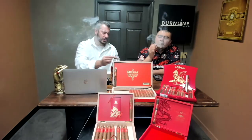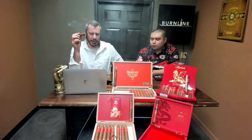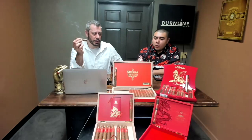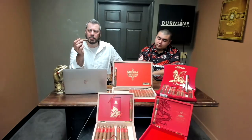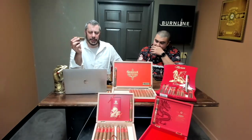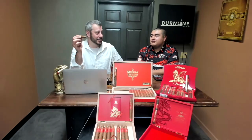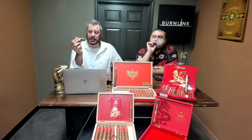Touching back on this cigar, we are here at the Rocky Patel Cigar Lounge at Davidoff Cigars in Westminster, Maryland, and we are smoking the Gurkha Year of the Dragon, 6 3/4 by 52 Figurado, blended by Ram Rodriguez, undisclosed binder, filler, wrapper. It's a Cuban. And yeah, it's a good cigar, man.